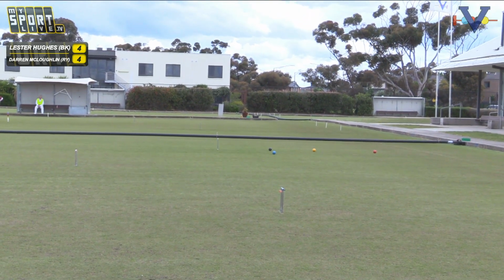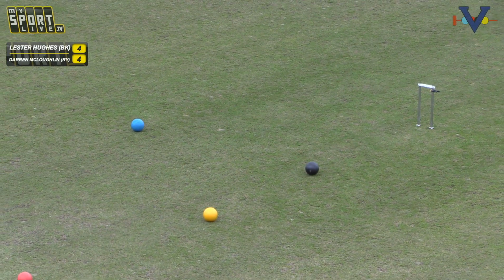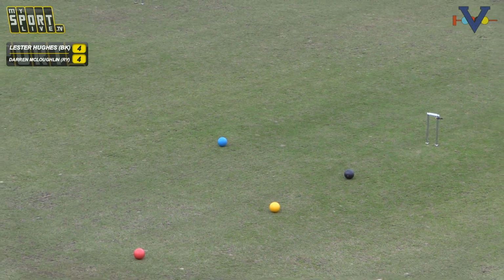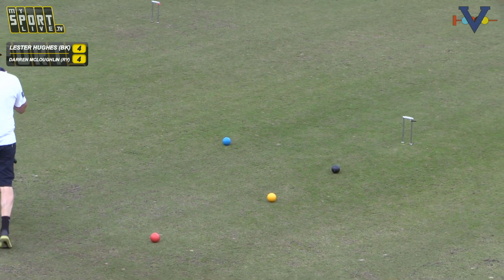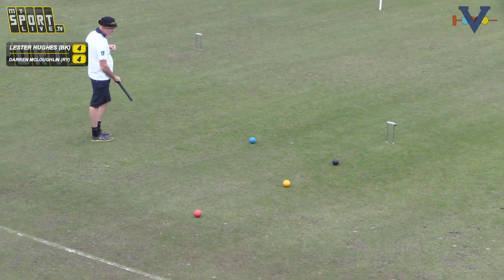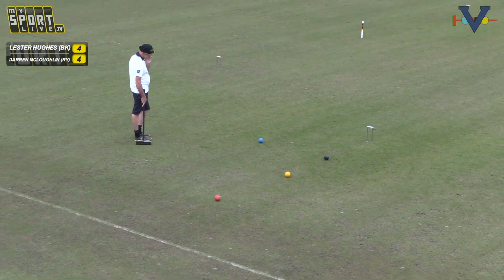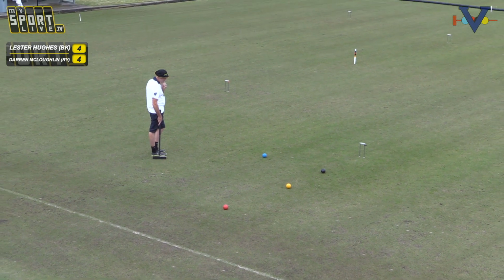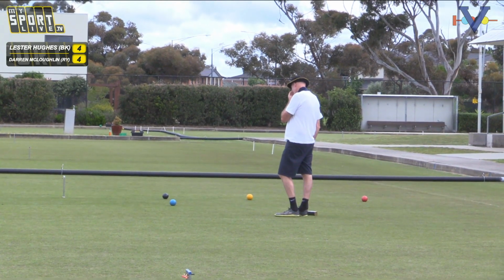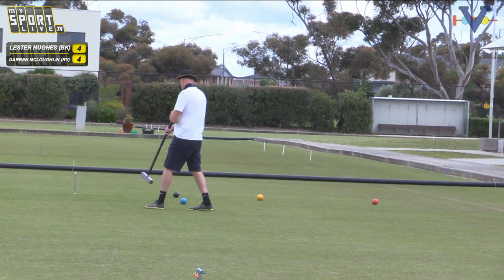Well, Darren is not worried about the blue, but the blue. I think he's put the yellow in his own way for clearing black. Yeah, he has, Leicester's hasn't he? Assessing the situation there. He has. Yeah, the red's not going to be able to clear the black very easily. Can't see exactly how it can clear it.